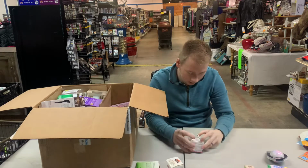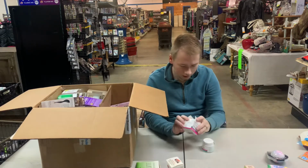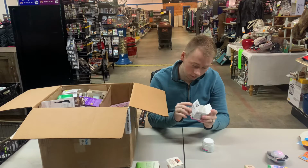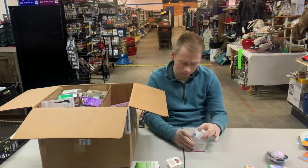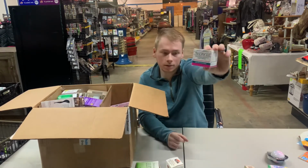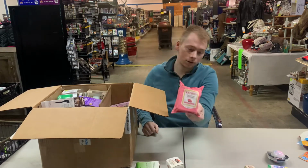Okay, now here's an item that looks to be new in the box, but it is missing part of the top, so that's kind of odd. It looks smooth, but it's had to have been cut off or something, so I'm not real sure about that one. But that's what it is. We'll have to see if that's been opened or not. I'll have to investigate that a little more. Here's some more facial cleansing wipes.